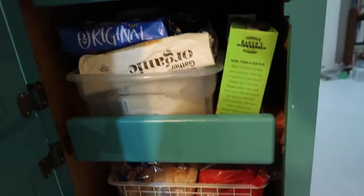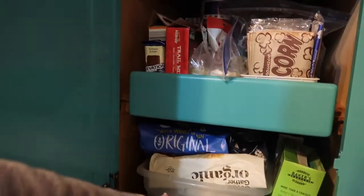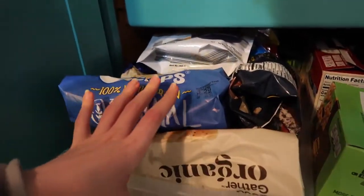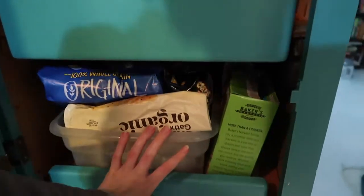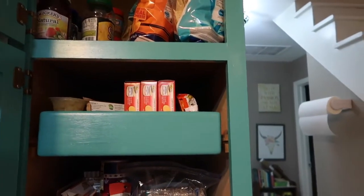And then I want another one of those, literally one that looks exactly like it, to go on these other shelves. That would be awesome too, because I could throw in chips instead of in this tote that we have them in right now. These are all open chips and stuff like that in there, and all the unopened stuff is up here. So we do have a little bit of extra space right now, which is kind of nice.